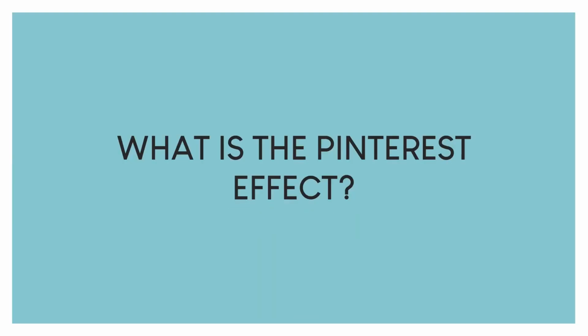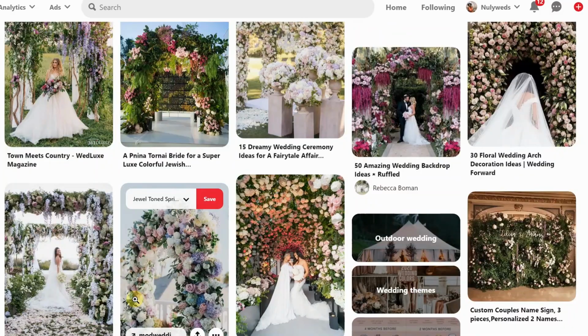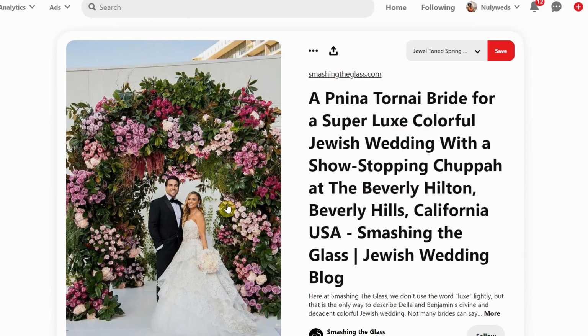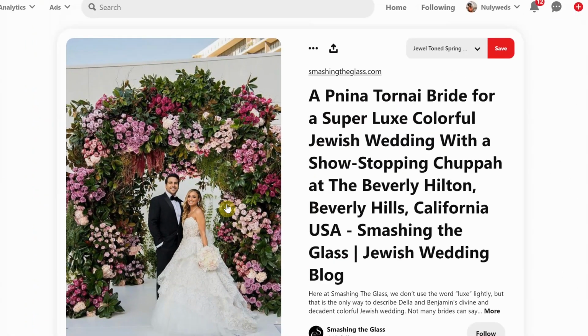So what is the Pinterest effect? Say you are on Pinterest and you are looking through all of the inspiration, you find an image of the most gorgeous wedding ceremony setup that you've ever seen, and you want that exact image for your wedding. Sorted, inspiration done. Yeah, that image, that wedding costs about $100,000.